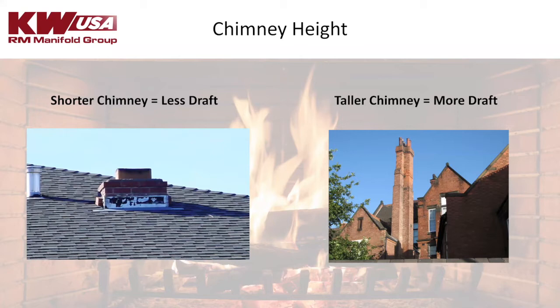In general, yes, a taller chimney does equal more draft, but only to a certain point. At a certain point, additional height gives the flue gases more time to transfer heat into the chimney and cool off, and it actually reduces draft. A good rule of thumb is to have a chimney height no less than 15 feet from the top of the appliance, but there are also a lot of other considerations we'll talk about. Terminations are as well. When they're too short, it's actually against code, because terminations have to be 3 feet above anything within 10 feet of the chimney by code.